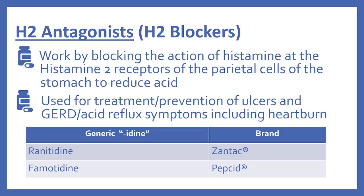First is ranitidine, which is Zantac. This one is actually off the market, but I included it in my presentation because it is still in the top 200 list that you'll see. And there's also famotidine, which is Pepcid.